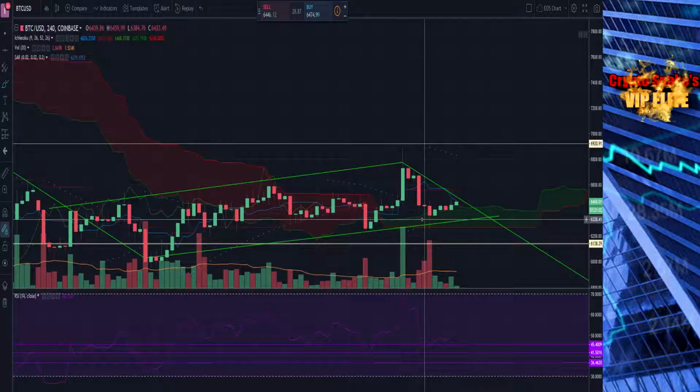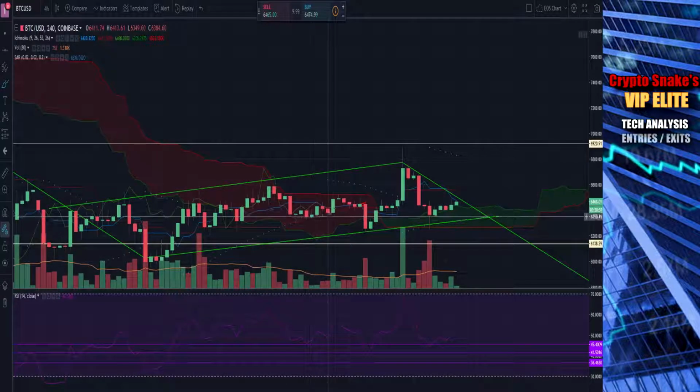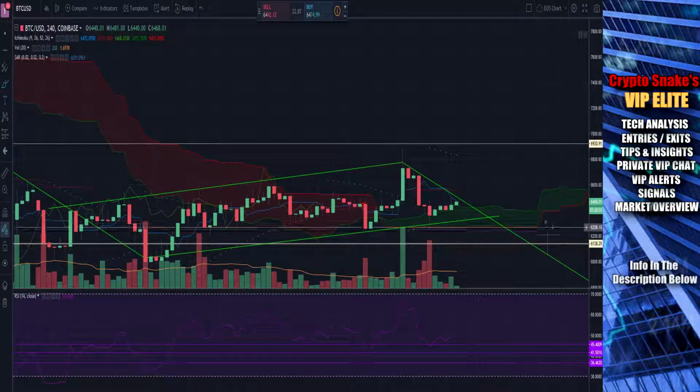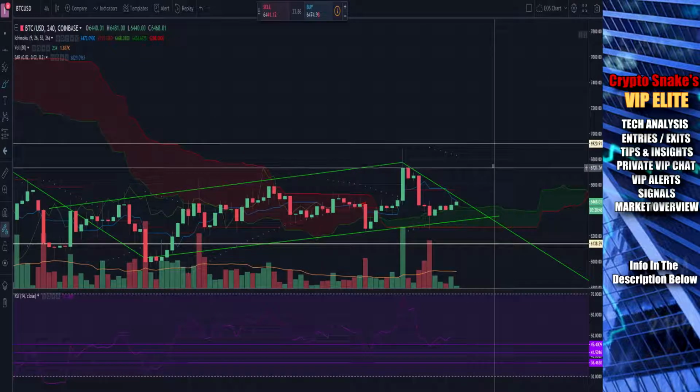On the 4-hour, you can see this a little better that we've just been sideways trading pretty much effectively. I think we're going to continue sideways trading before breaking down. Although I will say a potential bullish pump is slightly more likely than it was yesterday.